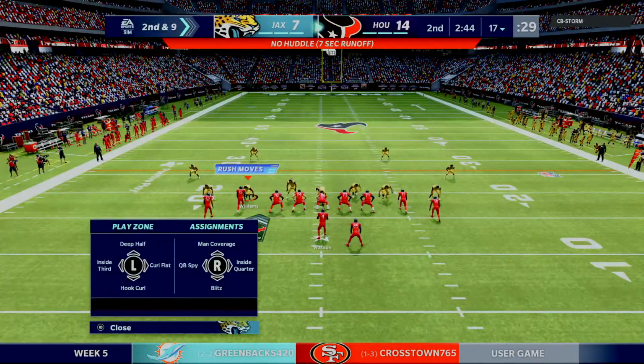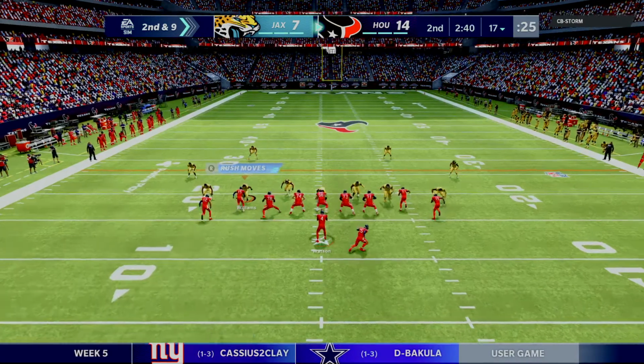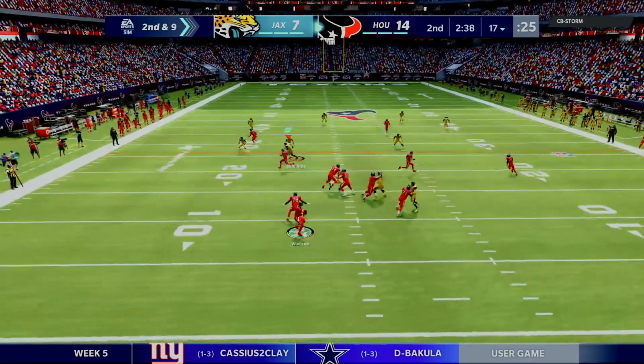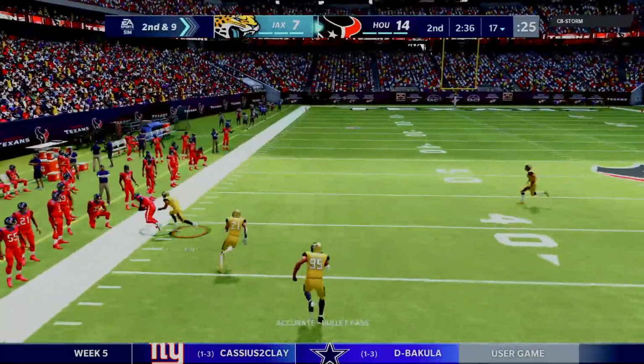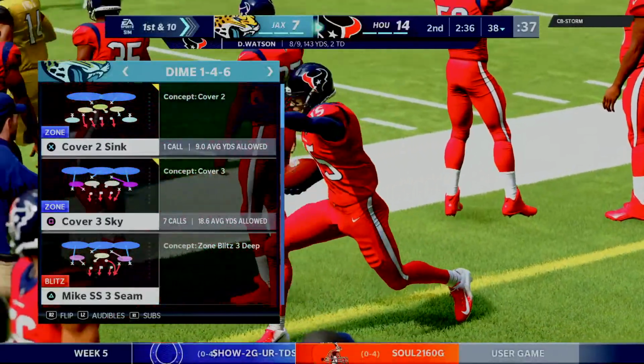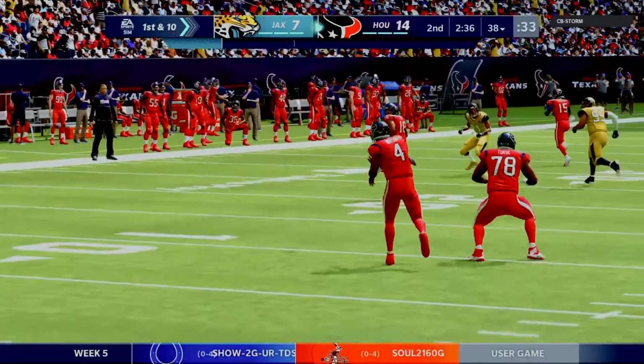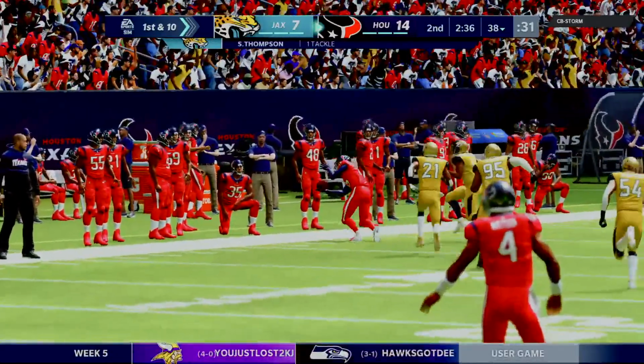Shaq Thompson on the tackle that time. Shaq Thompson. A gain of a yard. On 2nd and 9, Watson. At the 7. He's got Fuller. And he takes us beyond the 35 before going out of bounds. A gain there of 21 yards. At the 38-yard line. That's what we're used to seeing from him right there.